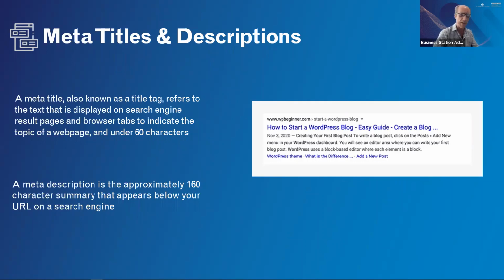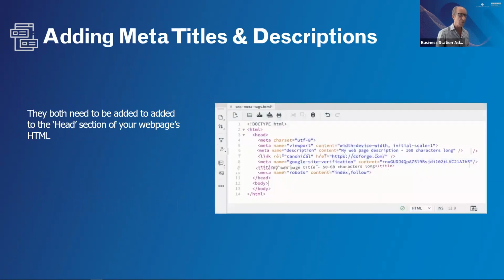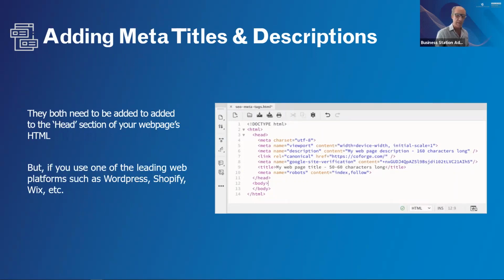Once you're ranking, you can use this to outcompete people that are ranking with you by having a much more compelling meta title and meta description. Now, they both have certain limitations, 60 characters and 165 characters. And if you want to add it to your website, one of the issues is you need to add it to your web page's HTML, to the head section of your web page. For your average punter, that's just going to be too difficult to do. So luckily, if you're with any of the leading website platforms, say WordPress or Shopify or Wix or Weebly, Squarespace, they all enable you to do this without having to go into this part of your website.